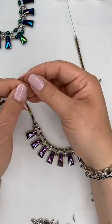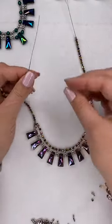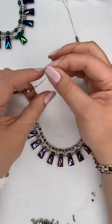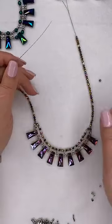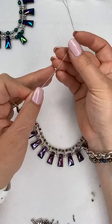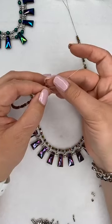And I've just added a couple of crystals, and I think it's long enough. I do like my necklaces a little bit longer. We can cheat on the end, which I will show you on the other necklace. So you can make a little extender chain out of jump rings, or you can add an extender chain itself, to have the perfect size.